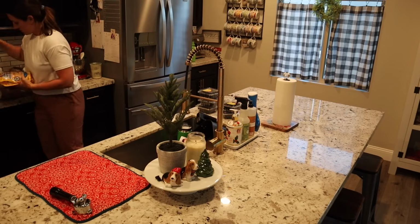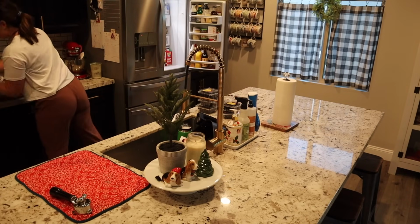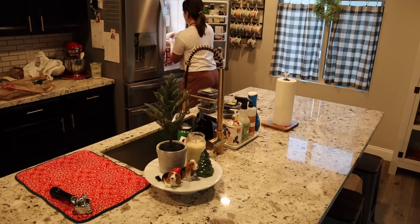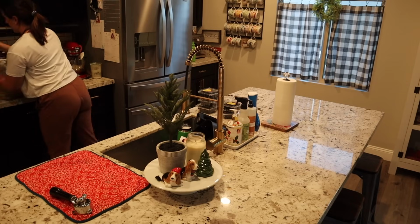So this is just a quick little restock, which I am putting away now that my fridge has been cleaned and wiped out. I also reorganized some things in there, and it felt really good to do that. I knew I needed to do it after Thanksgiving.